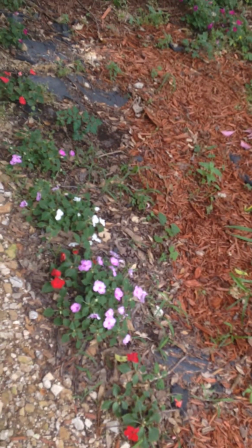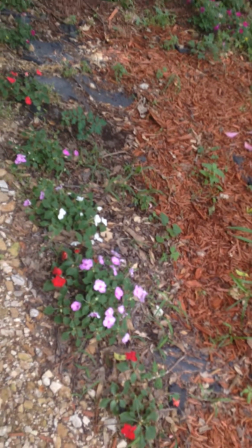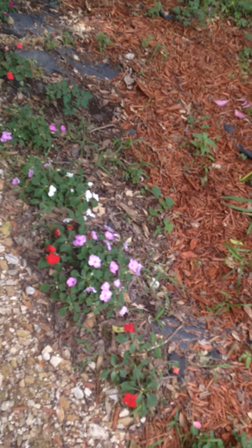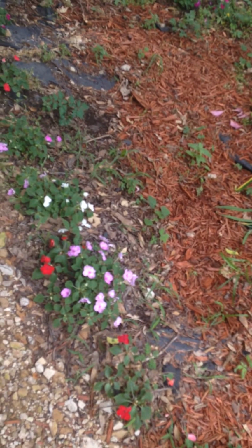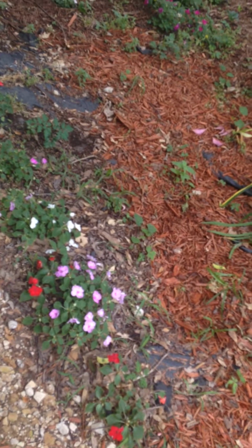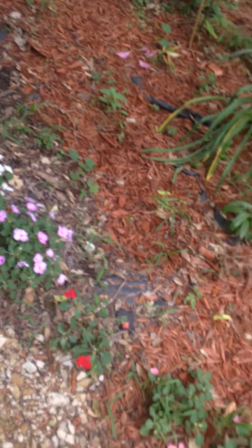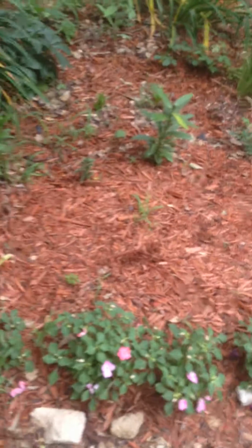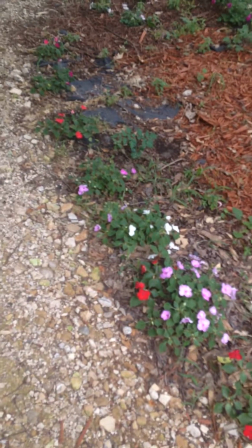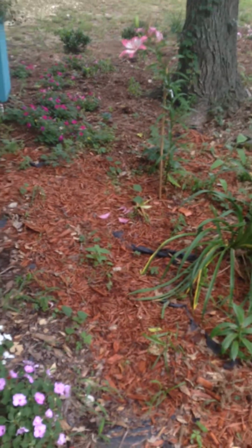My little impatiens here are my little guides. As you can see right now, their little blooms are kind of flat facing. When they need water, the blooms kind of curl up, and if you catch them before they curl up too much, then they don't die. So they're my little guide to when we need to water the garden.